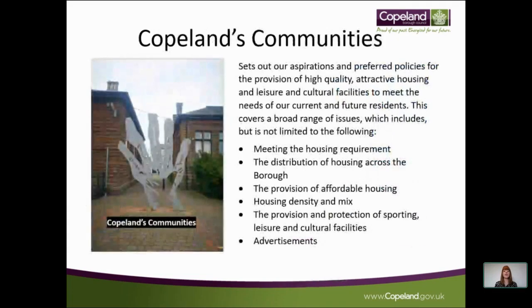So the next chapter is our Copeland's Communities chapter, which sets out all of our policies for the provision of high quality, attractive housing, and also leisure, sporting and cultural facilities across the borough to meet the needs of our current and future residents. This covers a range of issues such as meeting the housing requirement, the distribution of housing across the borough, the provision of affordable housing, housing density and mix, and also the provision of sporting, leisure and cultural facilities. So these policies can all contribute towards improving physical and mental health and providing homes for people, in the places they want them and the housing they need.